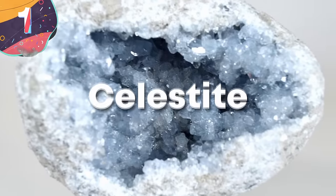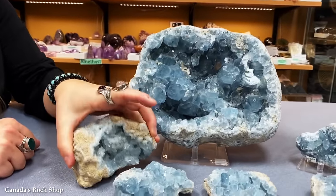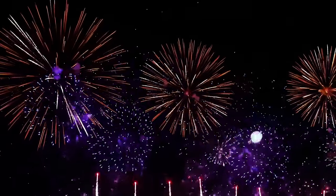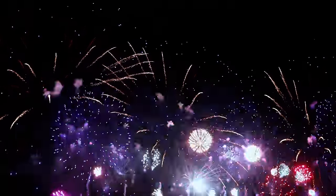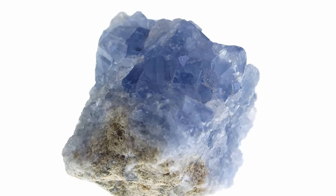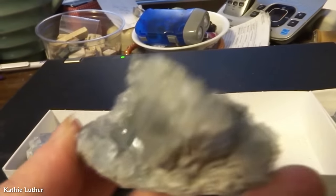Number 1. Celestite. Celestite, which is also known as celestine, is a stunningly blue mineral that's made up of strontium sulfate. Strontium is the element that's normally used in fireworks to give a blue color, and its presence in celestite crystals is what makes them so mesmerizing. Translating to mean celestial, of course, because it was once believed to reflect the power of the heavens, it's normally found in sedimentary rocks such as geodes, but can also be formed in different ways.